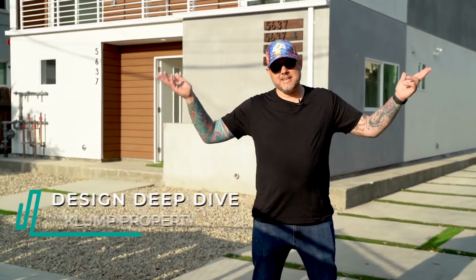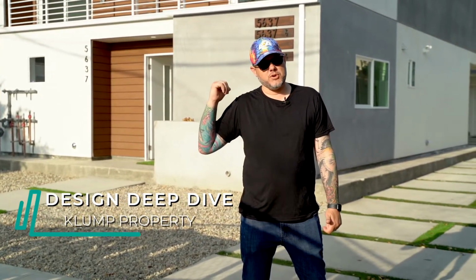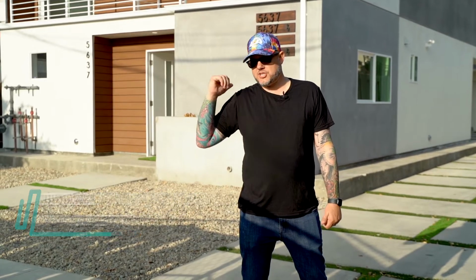This is a design deep dive of the property you see behind us. This is the Klump property, 4 units in North Hollywood. Let's jump in. I'll show you all the finishes, why we made those choices. I'll also go over the details of the deal points themselves, so you can check that out. So let's jump in and check it out.